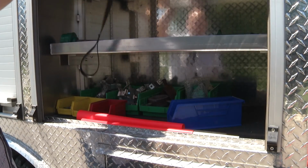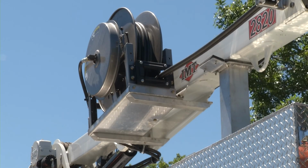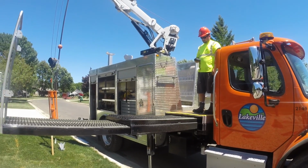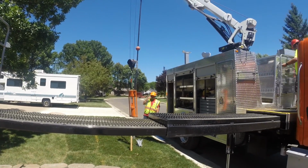Well, the sign truck has a couple different options that make it great. Number one, it has a crane which we can keep our pounder hooked up to, so we don't have to carry around a heavy pounder all day. Number two, it has a catwalk, so when we go to put up street blades, we do not have to use a ladder any longer.